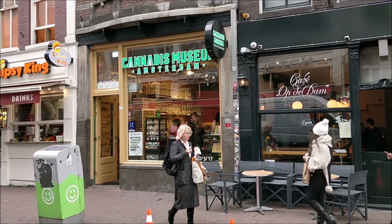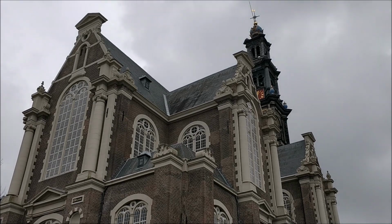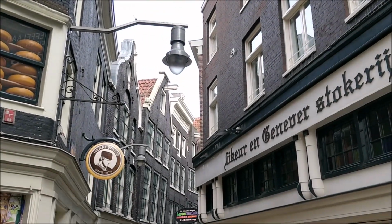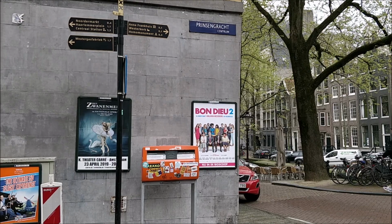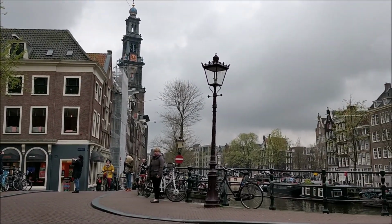If you want to visit Anne Frank's house, you'd better book your ticket online months in advance. We didn't, so all we got was a picture at the front door, as lots of other people did. There's the Westerkerk, and quaint places to shop too. And finally, another look at the canals, bikes and boats before heading back to the coach for the journey back to the ship.